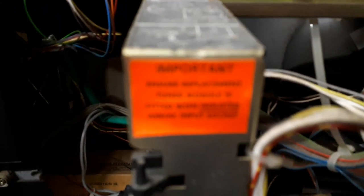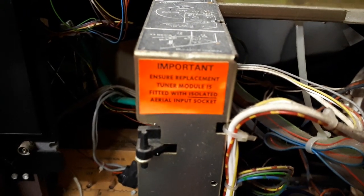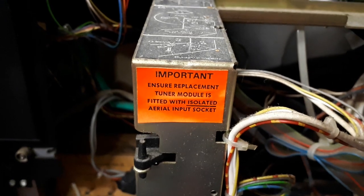Important insurer. What's wrong with this? Insurer replacement tuner module is in, fitted with isolated air on the socket so you don't get a zap.